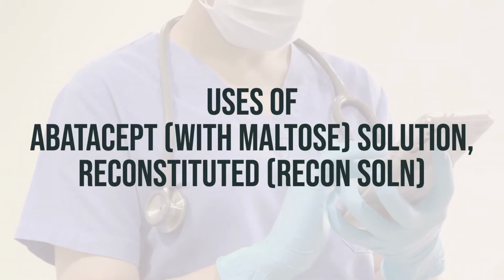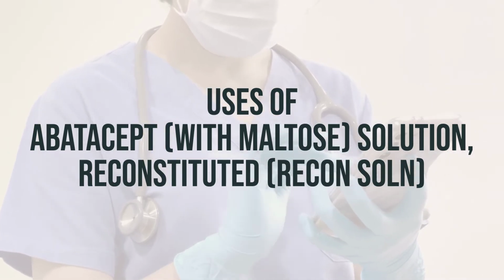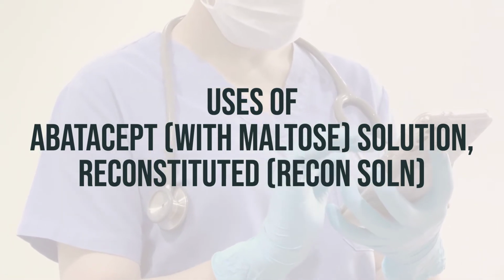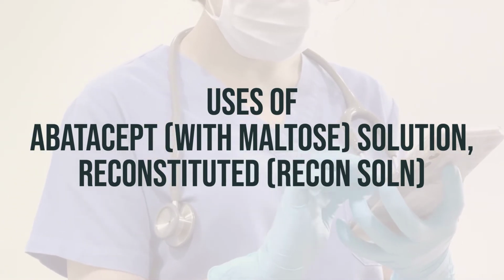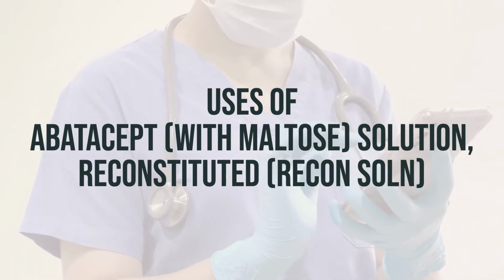This medication is used to treat rheumatoid arthritis, a condition where the body's own defense system attacks healthy tissue, causing swelling in the joints, pain, and difficulty moving. It is also used for other types of arthritis and to prevent a certain problem after a stem cell transplant. Abatacept works by weakening the immune system, which helps to slow down joint damage and reduce pain and swelling for better mobility.